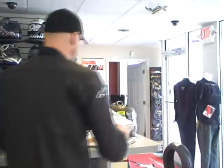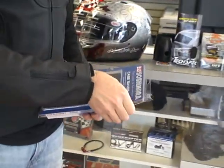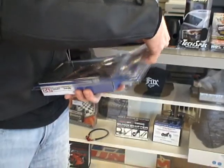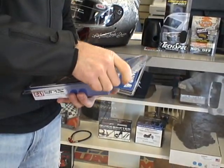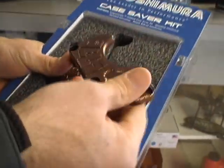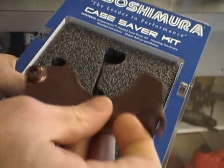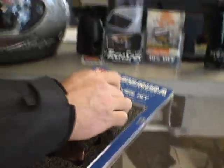Last and certainly not least is something that's been out for a little while. These are from Yoshimura. This is the Yoshimura Case Saver. Okay, essentially what we have on here is a bolt-over case saver. Okay, you put this right over your factory case cover. Look at the machining on this thing. I love the anodizing. I love the machining. These are available for a few different model bikes. They're all on the website.